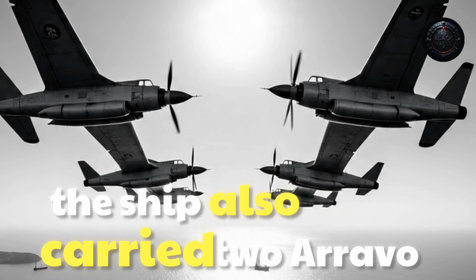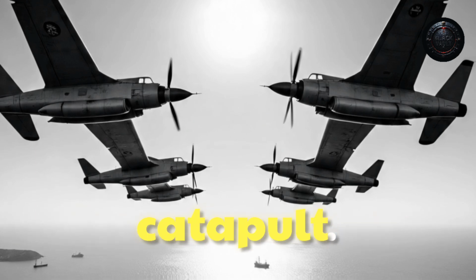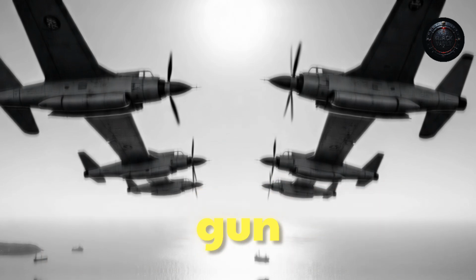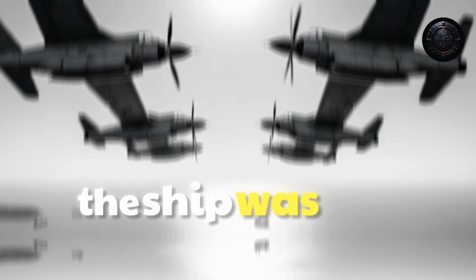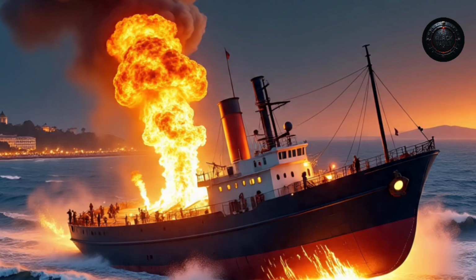The ship also carried 2 Arado Ar 196 seaplanes, launched via a catapult. These reconnaissance planes, equipped with 1 machine gun and 2 20mm cannons, could also carry 2 50-kilogram bombs. Additionally, the ship was armed with 2 quadruple torpedo tube mounts at the stern.